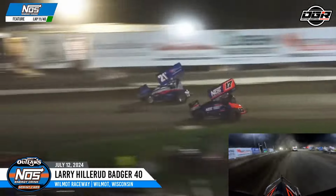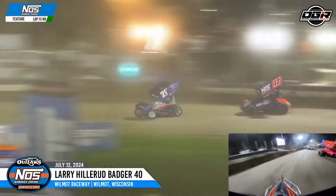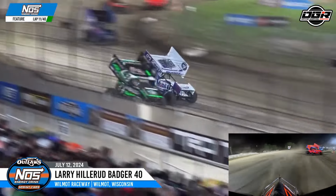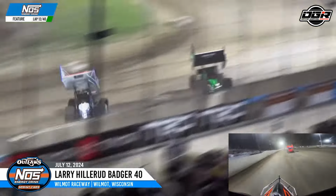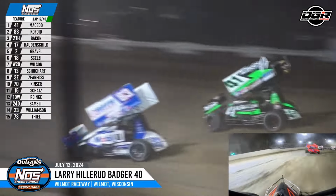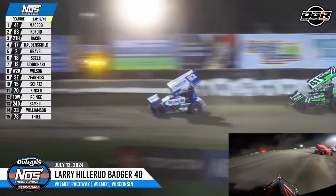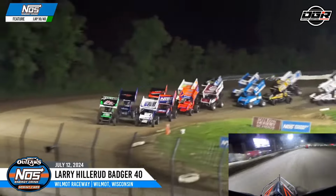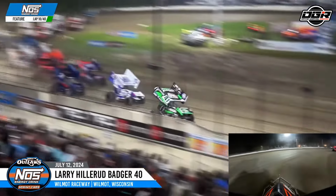Macedo maintains the lead. Kofoid staying with him. Sheldon Hodgshaw again trying to mount a challenge on Brady Bacon for 3rd. Here's Kofoid to the inside, looking for the lead. He comes just a little short. Car slowing on the back straightaway. Caution flag waves. Macedo accelerates, and we are back under green flag conditions.